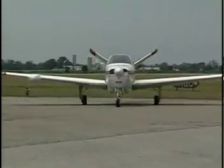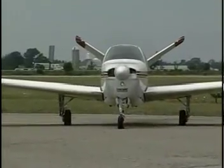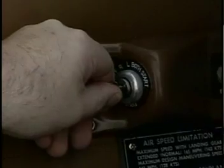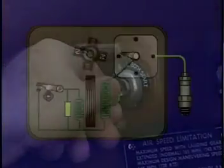Testing the ignition system is part of the run-up procedure. While useful and often informative, the traditional mag check is hardly a thorough test. Let's take a closer look at this important engine system.